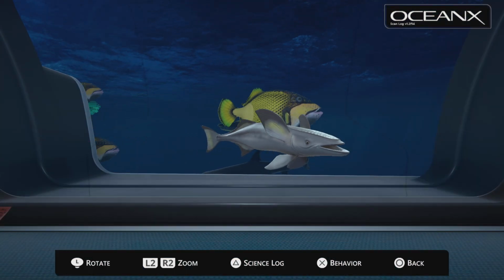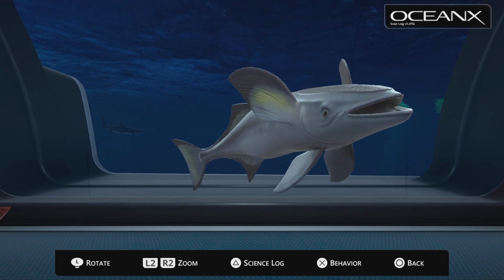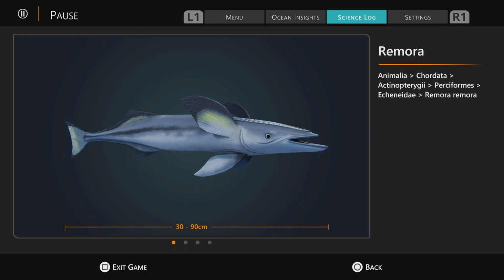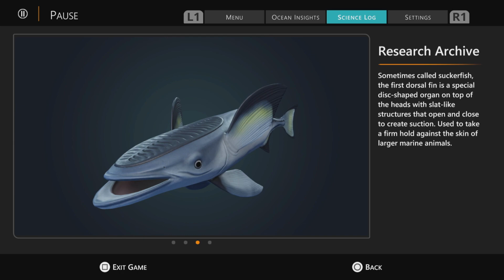Next, the remora. Swimming upside down as we saw him, attached to the belly of the whale shark. Remora, remora. Well, that's an easy Latin name. In the sunlight zone, sometimes called suckerfish. The first dorsal fin is a special disc-shaped organ on top of the head with slat-like structures that open and close to create suction, used to take a firm hold against the skin of larger marine animals. That is fascinating. And also, I have already realized my mistake.